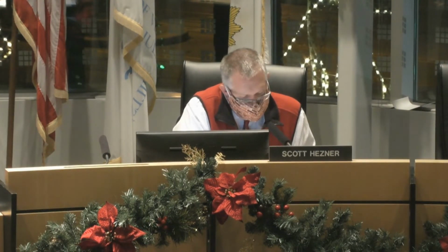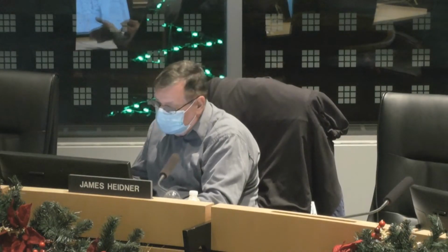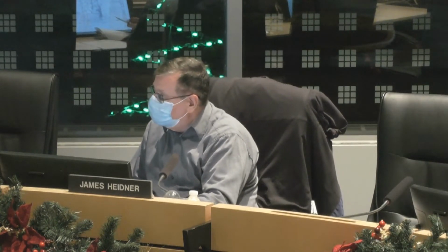Okay, I see what you're saying. Talks about the benefit of the sign, but he doesn't talk about why the property cannot have a reasonable use because the variance isn't granted. Because obviously there are tenants in there.